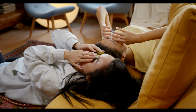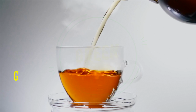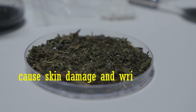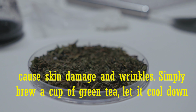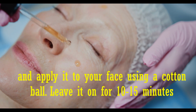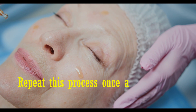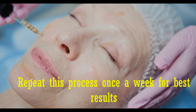Lastly, green tea. Green tea is packed with antioxidants that help to fight free radicals, which can cause skin damage and wrinkles. Simply brew a cup of green tea, let it cool down, and apply it to your face using a cotton ball. Leave it on for 10 to 15 minutes before washing it off with lukewarm water. Repeat this process once a week for best results.